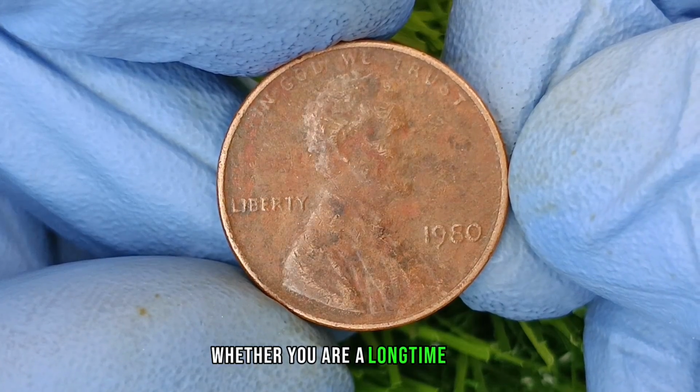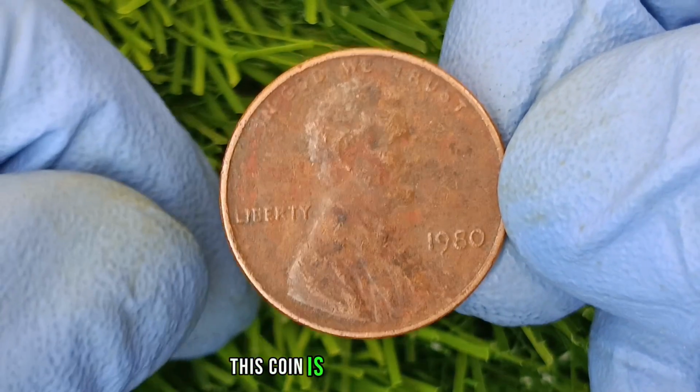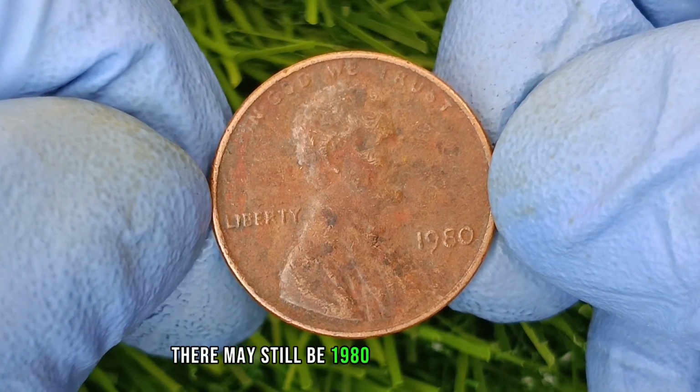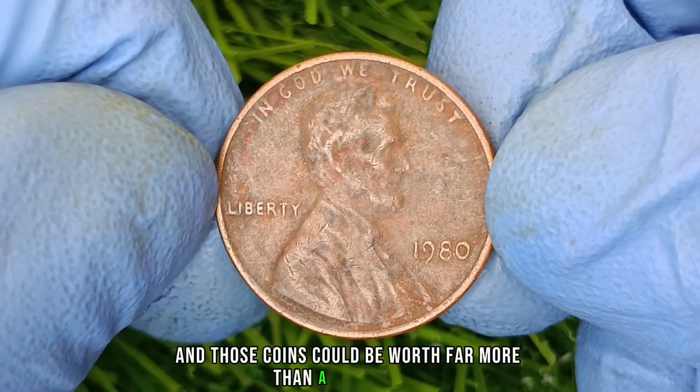Whether you are a longtime coin collector or just someone who likes to check their change, this coin is one to watch for. Hidden in everyday circulation or saved in old coin jars, there may still be 1980 pennies waiting to be discovered, and those coins could be worth far more than a single cent.